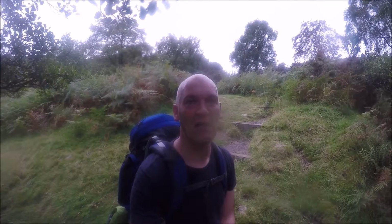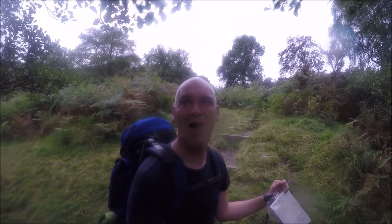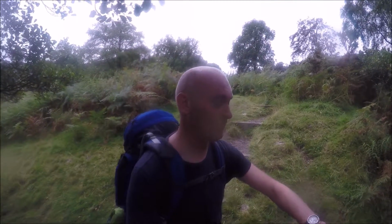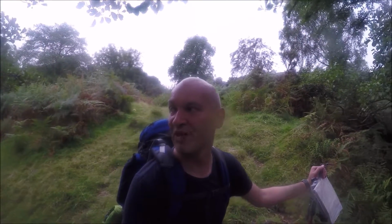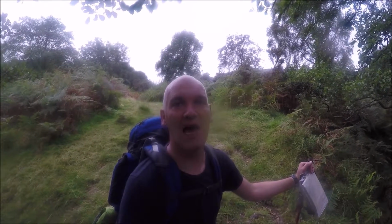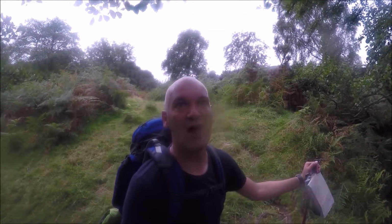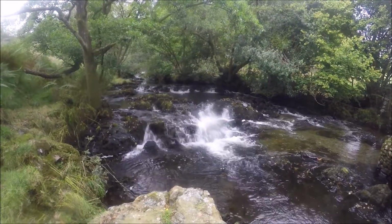But if I've got my calculations right, so far I've walked about 5.5 miles this morning, and it's only just gone 20 past 9. So today's about 19.5 miles to Langdale. So 5.5 done, I've got about 14 miles to go.